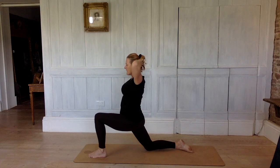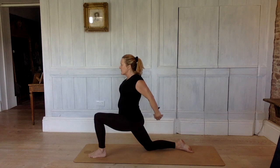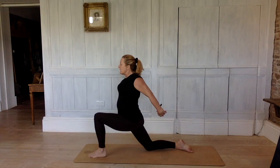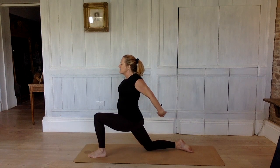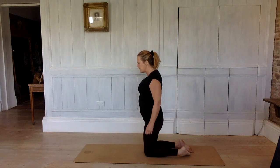And then coming out of that back bend there, take your hands behind your back, clasp them together, and then take your arms away and up. Again, lift the breastbone a little bit, and breathe deeply. Again, it's quite a restricted breath because we're really stretching out here, but it just means that when we come out of it, we feel more relaxed. Long, deep breaths. And then release. Coming out of the lunge, knee back.